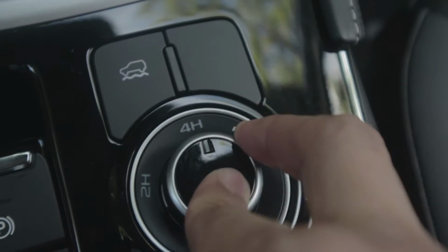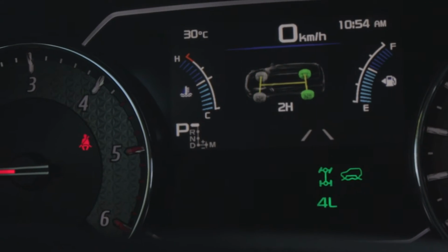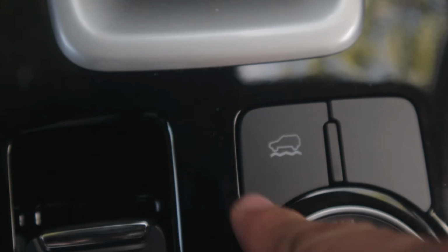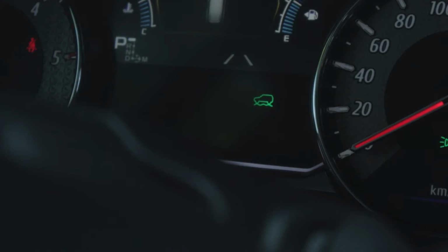And for you off-roading aficionados, if you're caught in a rut, you got 4L working for you. Now, if you definitely want to take this further off-road, you have this button right here. That's the rough road terrain mode. Set that up right there, and it allocates just enough torque to the wheels to make sure that you get through those rough patches with ease.